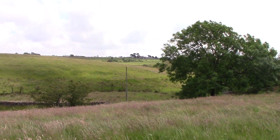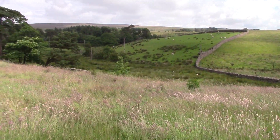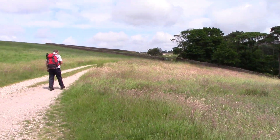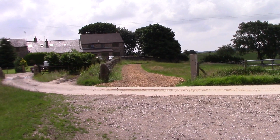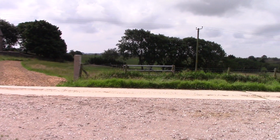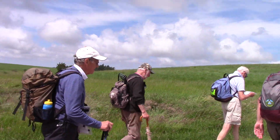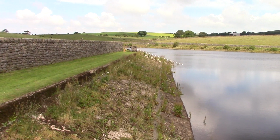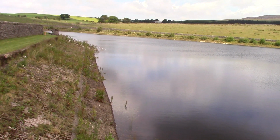So now we're making our way up towards the reservoir. Some very nice cottages, farmhouses that have been converted, and barns. Make a good job of them. So yeah, here's the reservoir. There's obviously quite a lot of water missing out of it.